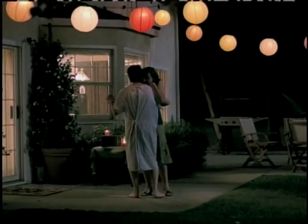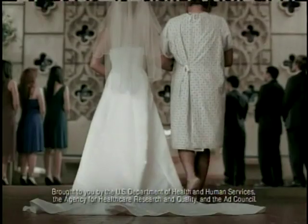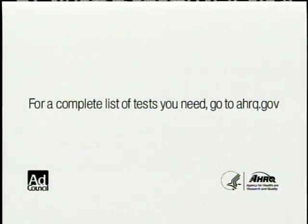Real men know that getting tested is the way to take care of their families. That's why real men wear gowns. For a list of the tests you need, go to ahrq.gov.